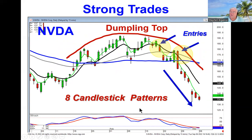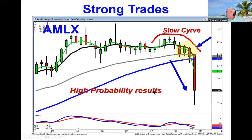There are about 8 candlestick patterns that you can utilize, with a combination of identifying the pattern setting up and then the signals confirming them. And the stronger those signals, the more compelling your downtrend is going to be. So what we want to look for is the high probability results and the high probability, high profit trade results. Anytime we see a slow curve, we know what to expect to the downside based upon candlestick signals.